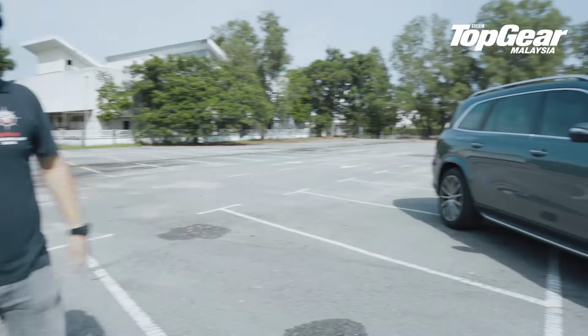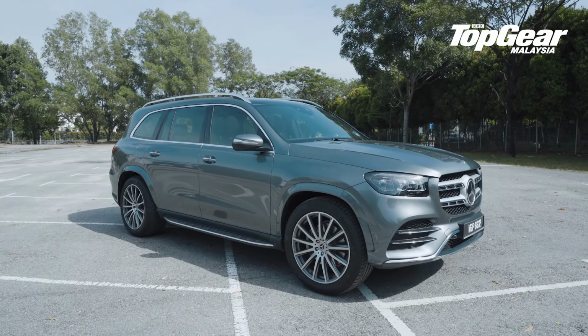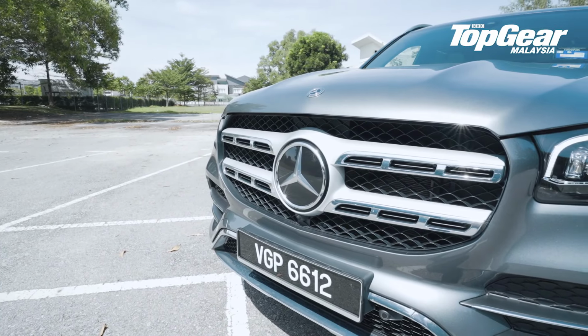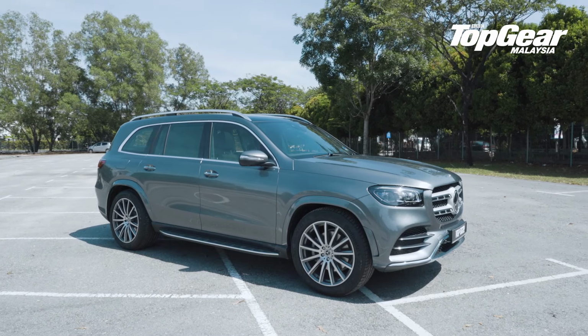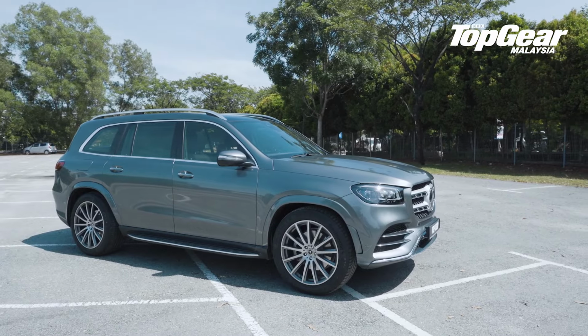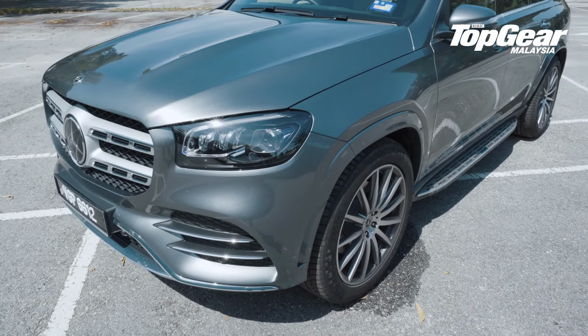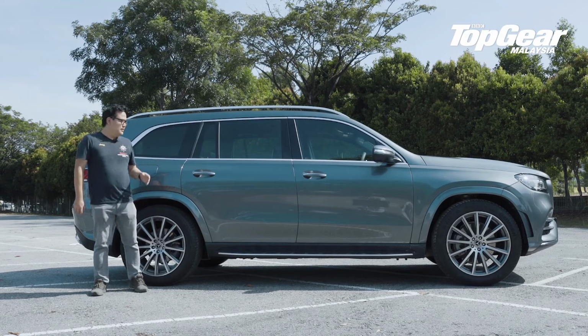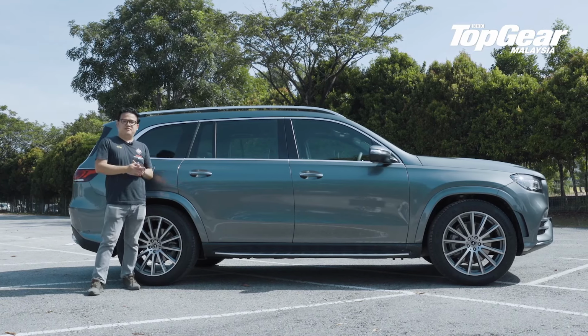I've had the fortune of sampling many Mercedes cars in my career, but none quite as big as this. This is the Mercedes GLS 450.